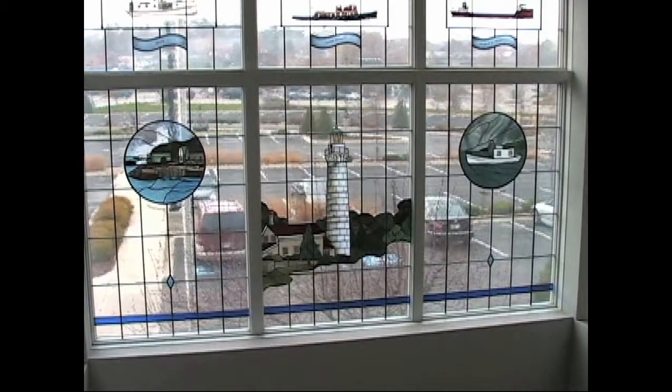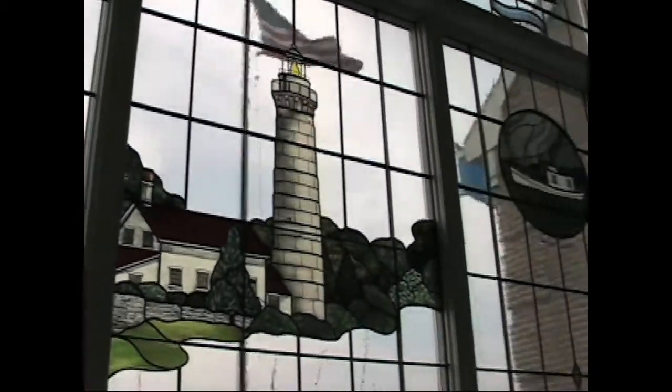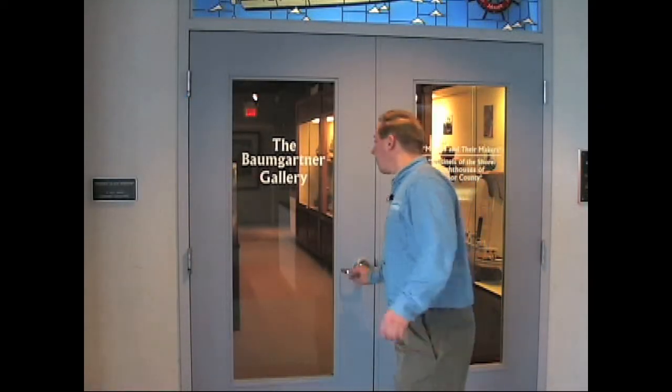Well, one thing not to miss as you're walking up these steps to get up to the second level is some beautiful stained glass that they had custom made just for the museum here. You can't miss it, and it's in a great location as you're heading up the steps, so make sure to check that out. Well, into the Baumgartner Gallery we go.